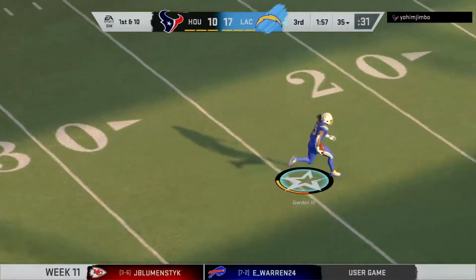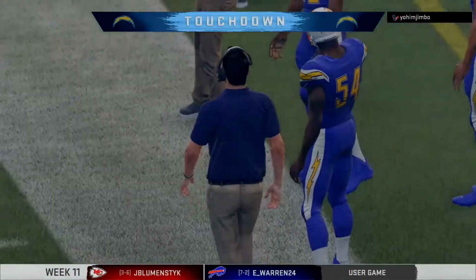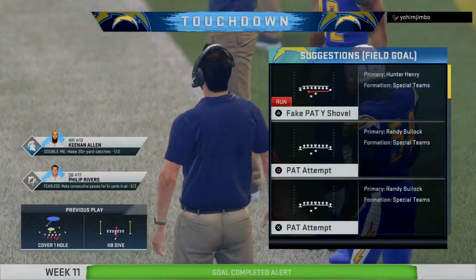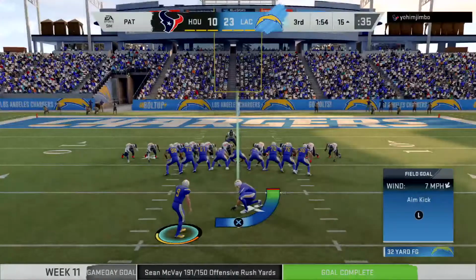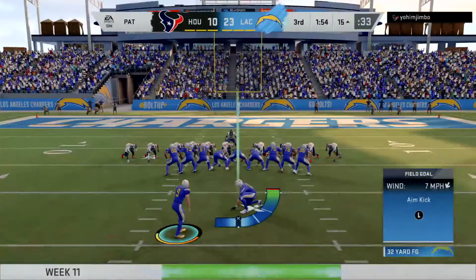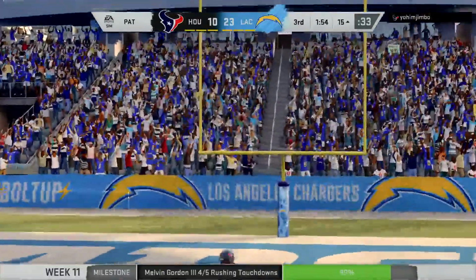There goes Melvin Gordon, the 20. And all the way in for a Charger touchdown. Melvin Gordon, his 4th touchdown on the year. For the Chargers, they're able to widen their lead. And on that long run, maybe the defense caught napping a little bit.